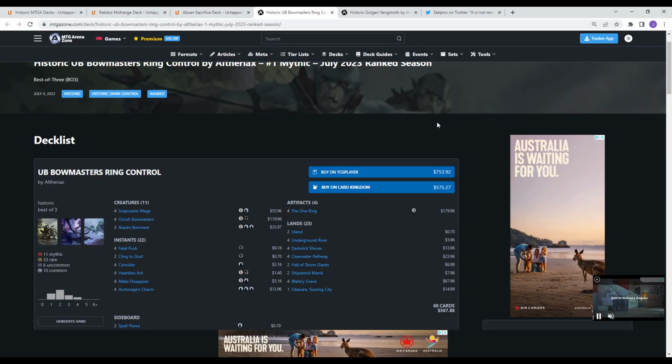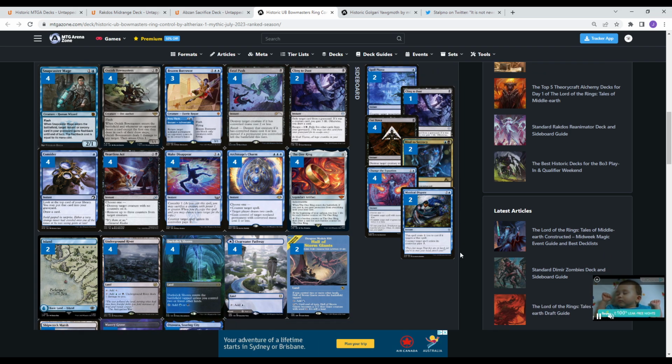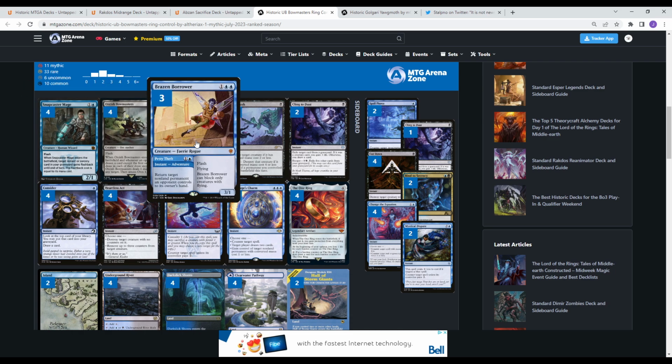We then go to a blue-black ring control. So Alth MTG got number 1 Mythic at the beginning of the month with this one. Alth plays a lot of Historic, and this is an interesting build. I tried it out. I like the Rakdos deck, it's just more my playstyle, but it's kind of like a Dimir tempo control. So you've got Snapcaster Mages, the Bowmasters, and the Brazen Borrowers.